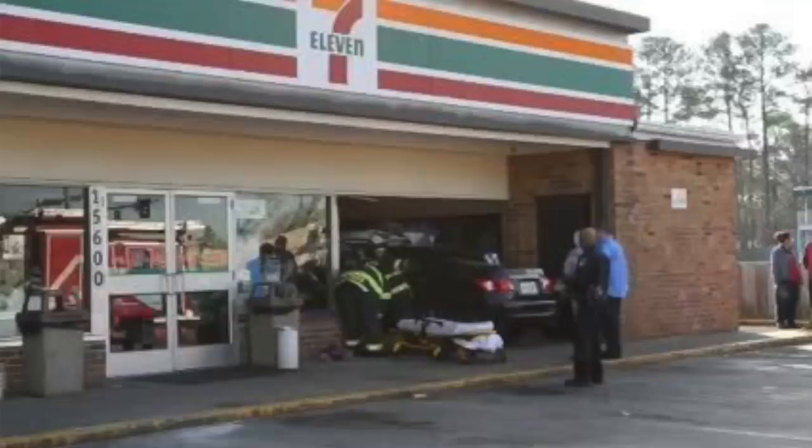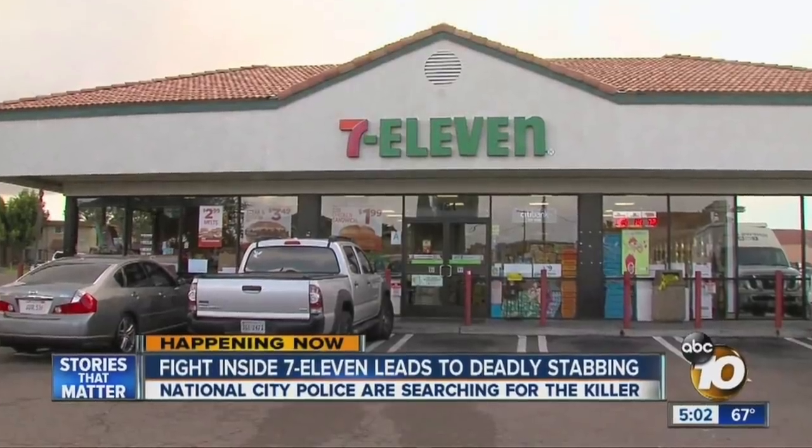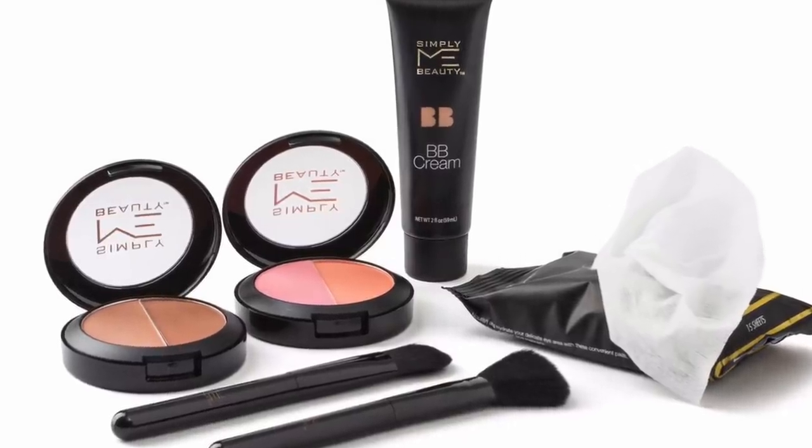And I wanted to do a very cheap makeup look from a place that you would least expect to get makeup from, and that's 7-Eleven. 7-Eleven is a very convenient gas station store with plenty of fun trinkets and items, and I saw that they have linked up with a makeup brand called Simply Me Beauty. I've never seen this makeup brand anywhere else. I've only ever seen it when I visit 7-Elevens in my area. So with that being said, let's go ahead and be poor together and go to 7-Eleven and get some makeup.